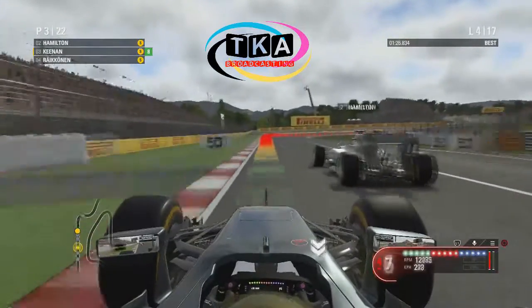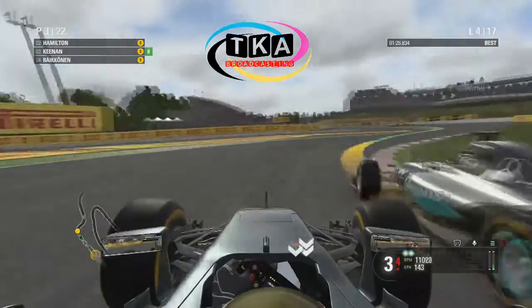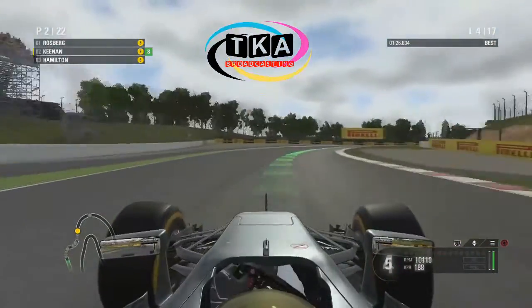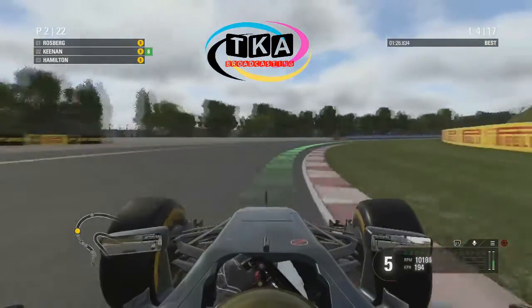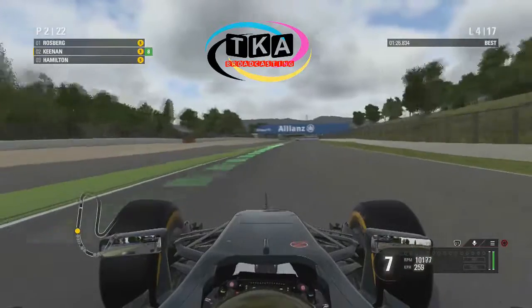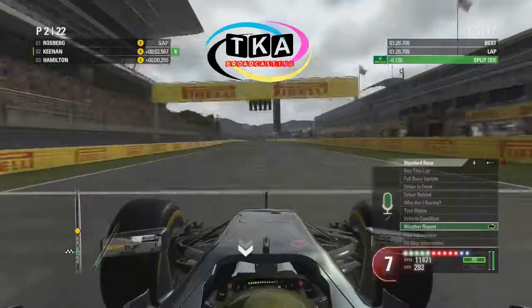Raikkonen now fancies his chance up the inside. We go around the outside of Hamilton this time, and with the power, Hamilton backs off for some reason, and as a result, we steal P2 back. So the car is really turned on going through this race, and it was really exciting being able to fight it out with Hamilton.